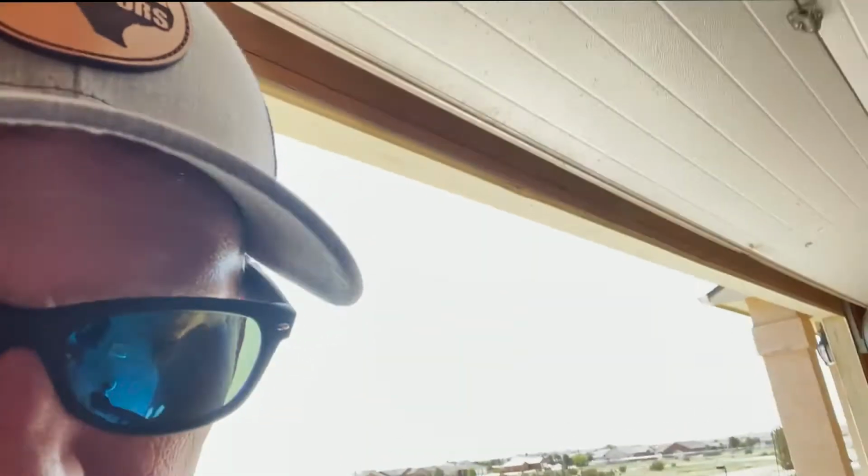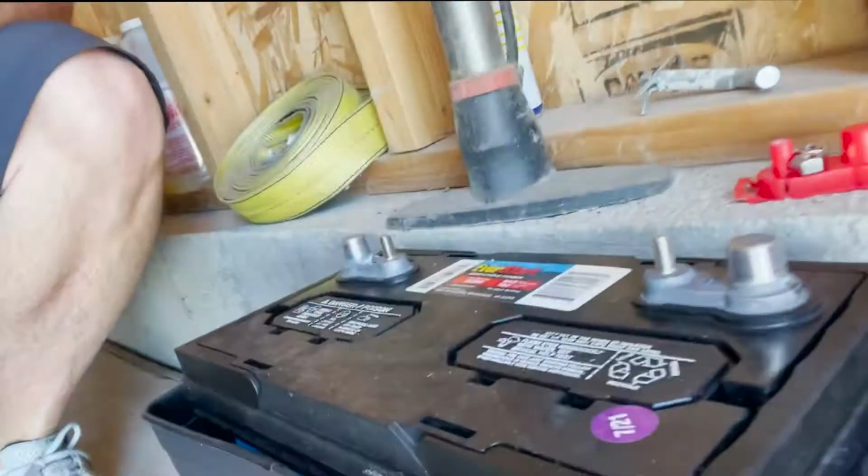I've got a second battery. Let's see if we can get in here into the garage. I got a second battery that I picked up. It is here. It is brand new. So this brand new battery is what's gonna run the motor, and starting it, well, that's the motor.